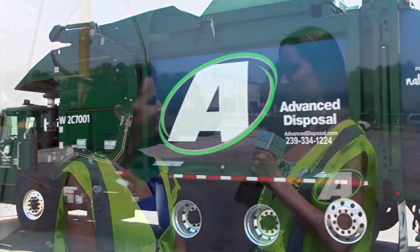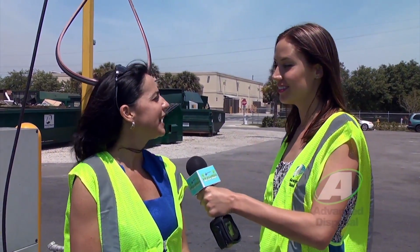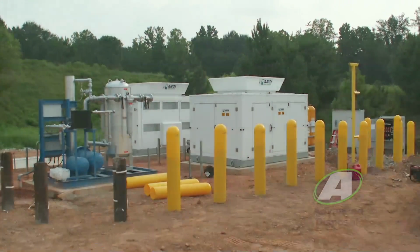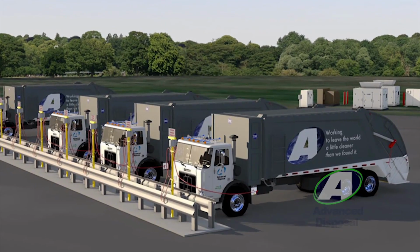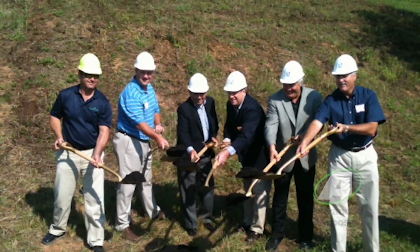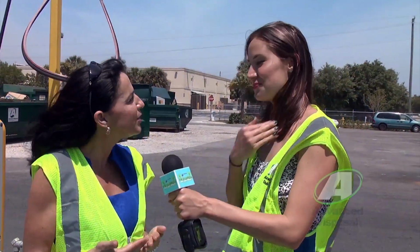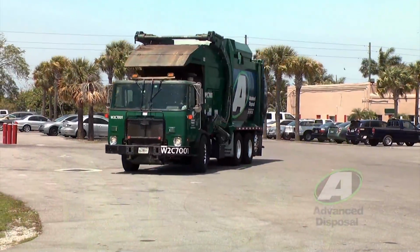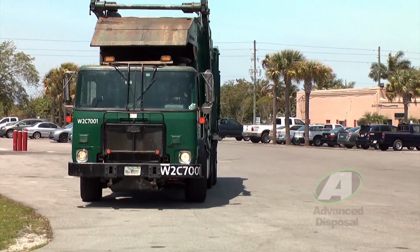Now, what is the most important thing that Advanced Disposal does? Well, Katie, what I believe we do that is the most important to any community we service, and that our men and women in Advanced Disposal love to do, is to keep our communities cleaner. Oftentimes it's an impression that we create what we collect. Instead, we're going out into our communities and cleaning them and leaving them cleaner than how we found them. And that's something we're proud of every single day.